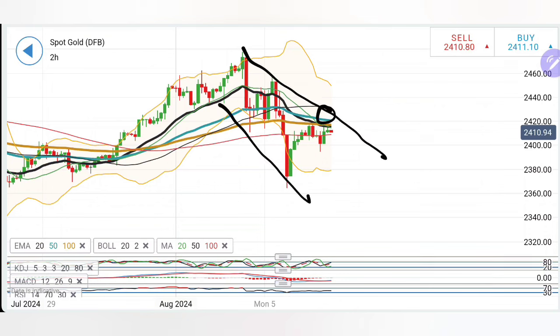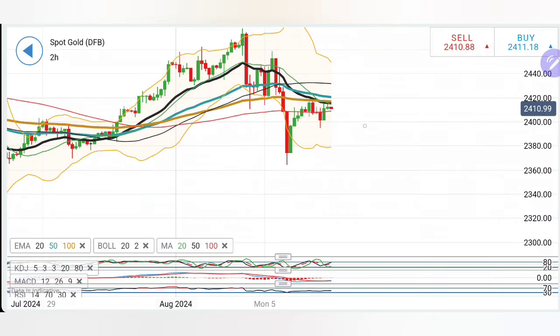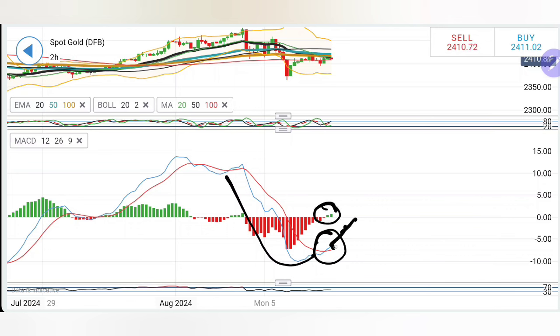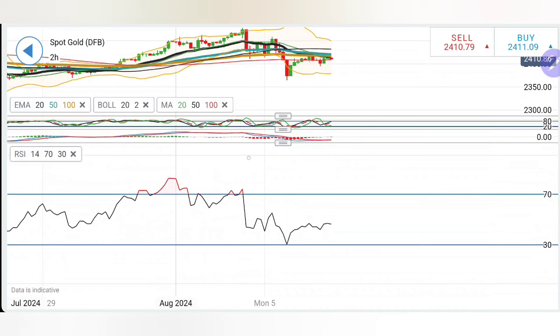The highs of this channel are towards 2430 levels, 2432 levels possibly. If it breaks out on the upside, it can try to retrace, but I will not say that it will reverse. Reversal is only above 2440 levels. The stochastic is rising, and the MACD, after trading bearish, is just a couple of candles away from the crossover. So there is a possibility that it could continue with the rise here. It just needs to break beyond the 2414-16 zone.